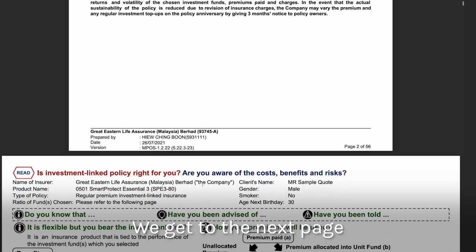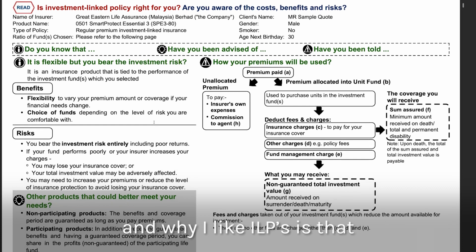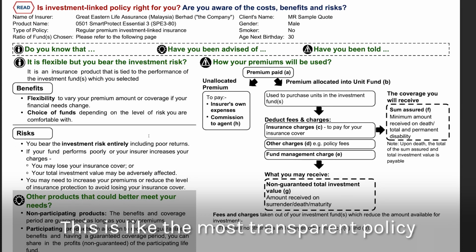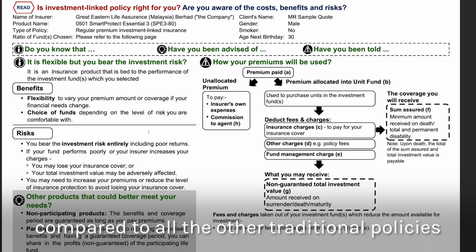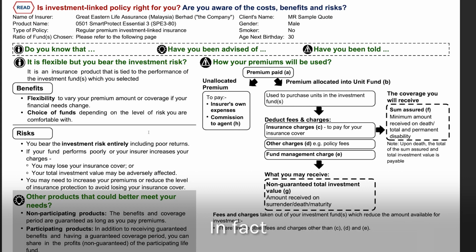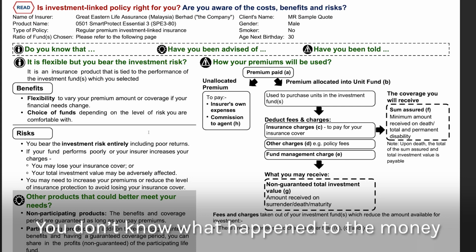Okay, we get to the next page, and I think this is a very good educational page where it basically explains how an investment link policy works. Why I like investment link policy is that I'd put the word transparent. This is the most transparent policy because it tells you where the money goes, compared to all the other traditional policies. In fact, when you pay the premium, all the money is basically inside a black box. You don't know what happened to the money.